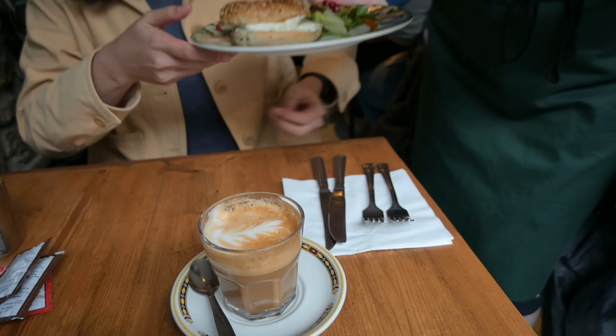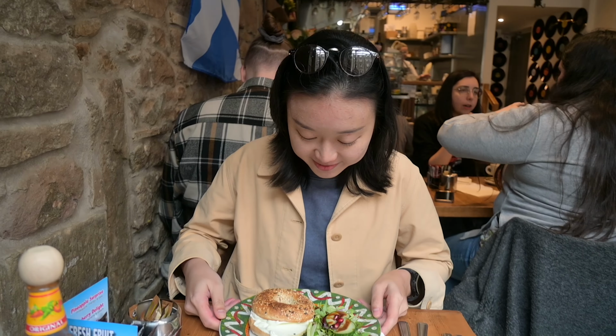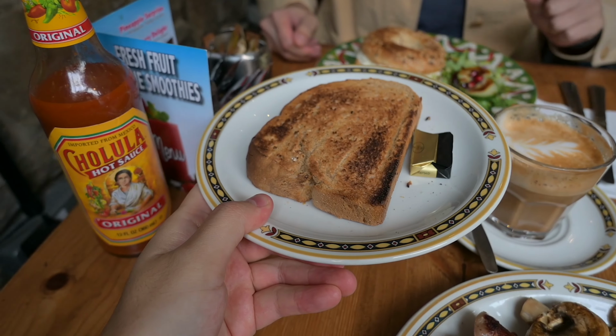Now it's about 10 AM in the morning and we've been up for about 5 hours without having breakfast. So I'm quite hungry right now. Here is your Scottish breakfast and the toast is just coming. Oh, enjoy your food guys, thank you.